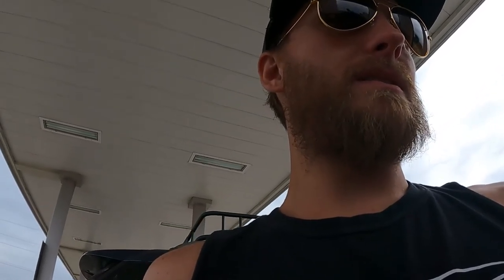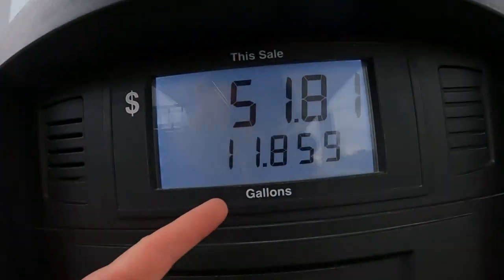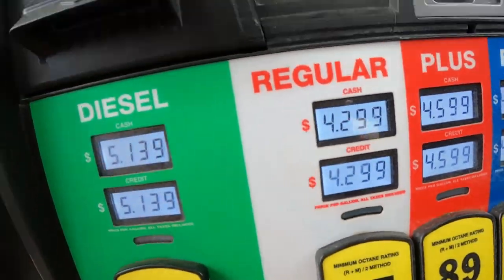Now it's processing it. I'm gonna drop my phone so it's put in my pocket. Just wait. Hey, this last person got 11 gallons for $51. What a steal. Okay, now we take the card out. Okay, because it's done. And then we hit yes to 10 cents off. So now our price is $4.29.